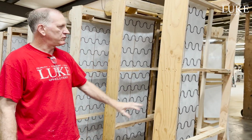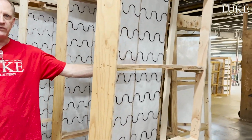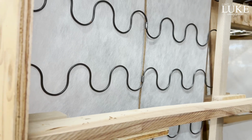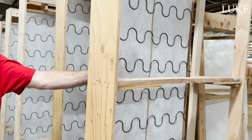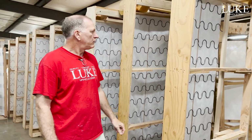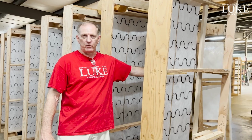In addition to the wood products, we have the spring construction. We use a standard, industry standard gauge spring for our furniture. In addition to that, we cover the springs with a non-woven material for support. We use the non-woven material also in the back for support of the back.